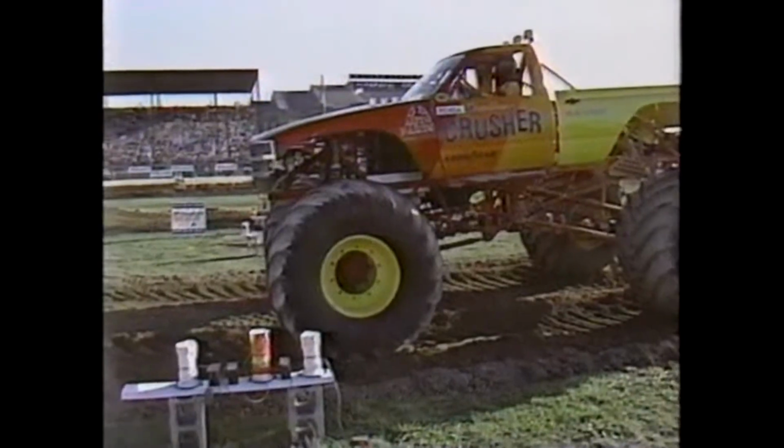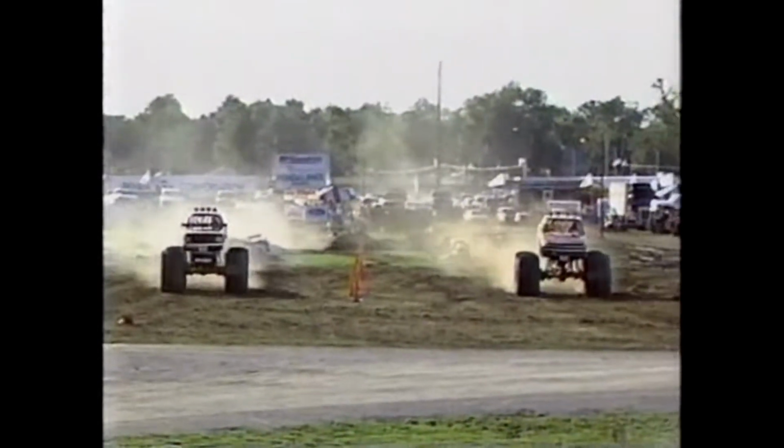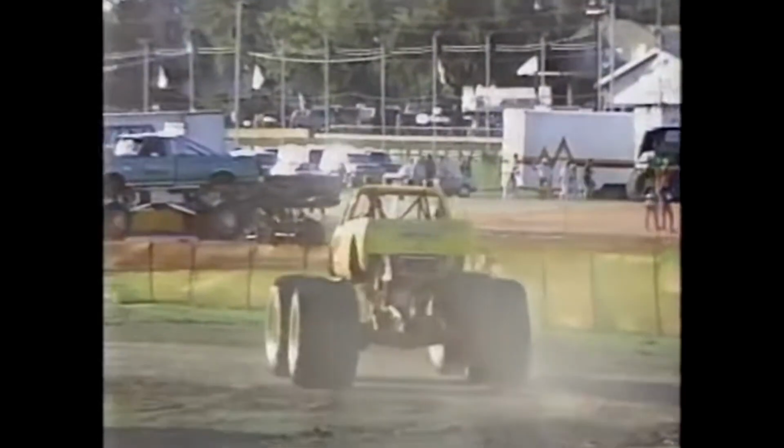A lot of drag racing coming over to this sport as far as the technology. They're clearing their track out. First jump looks good. No man's land. You call it. I can't. No, I can't from up here. We'll wait for the official word. And the official word is the Carolina Crusher. Oh, that had to be by inches.